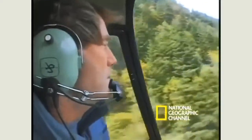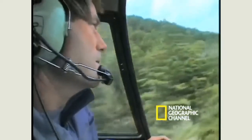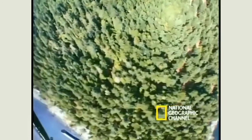Commercial pilot Ken Franklin raises and studies falcons to see how they live and how they move. What characterizes a peregrine falcon is its pure ability to hunt at high speed in the open airspace. The more that I was involved in flight with birds and started seeing their speed, the more I really was driven just to be basically on wing with them.